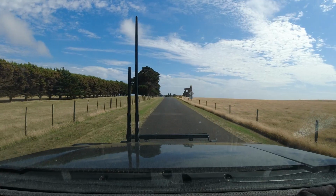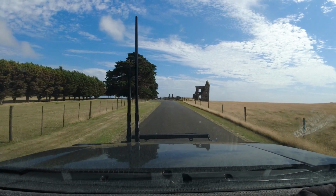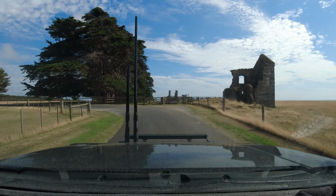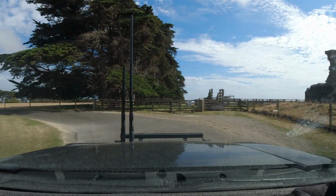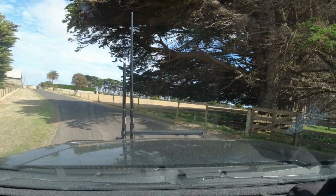Just an amazing place, Stanley. It's just gorgeous. It's like this crazy little town from way back, with this massive volcanic plug sticking out of the ground as its centerpiece, and these gorgeous properties with all these cool ruins and stuff. Oh, that's very cool. Cape Grim. Yeah. Stop at that on the way back.